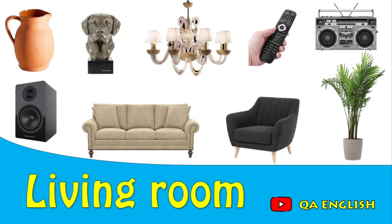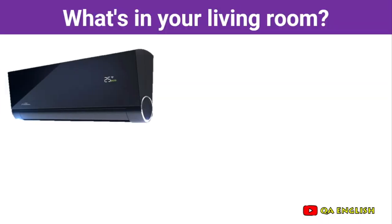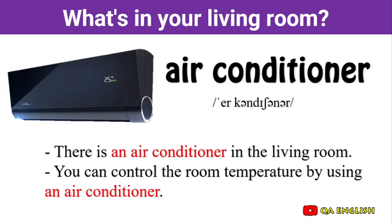Living room. Air conditioner. There is an air conditioner in the living room. You can control the room temperature by using an air conditioner.